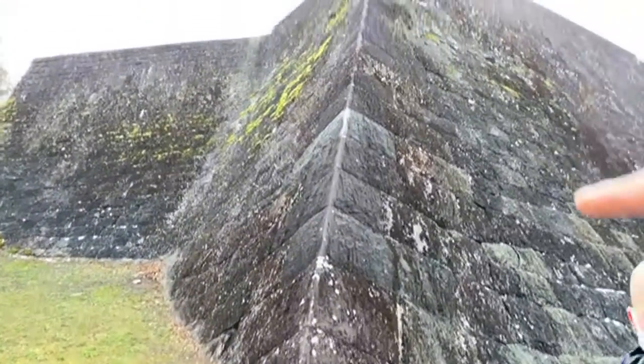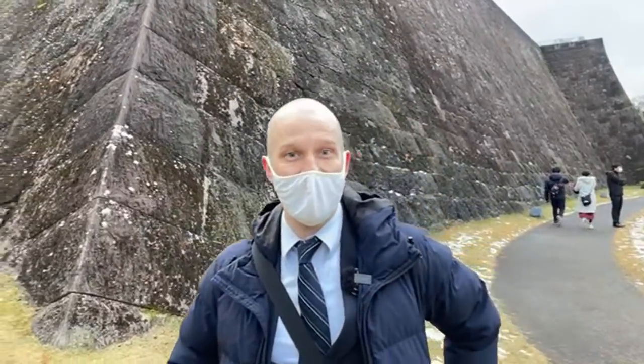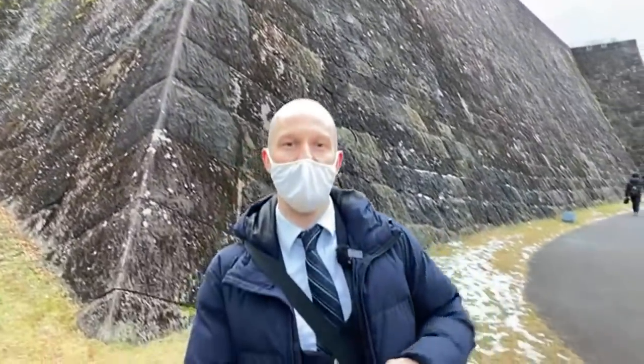They've done a lot of work. Now these were reconstructed. No, these ones are, well, I guess repaired, but these are just built off of the third, fourth generation of the Date clan. Oh, I see. And again, if you went down there, you can go down to the International Center, you can go and explore the rest of Sendai.